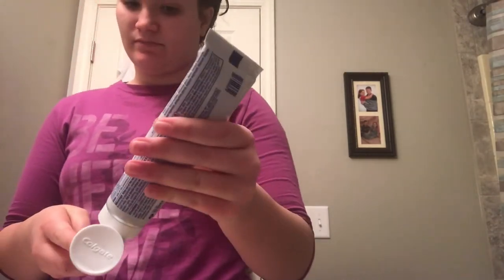After I use the charcoal powder, I just brush my teeth with my regular toothbrush and toothpaste just to make sure I get all the black residue out of my mouth.